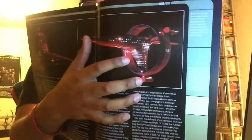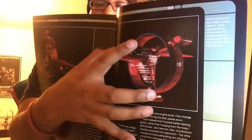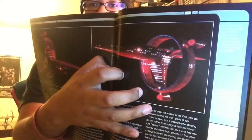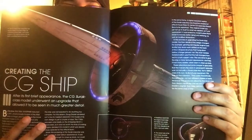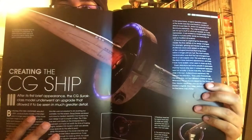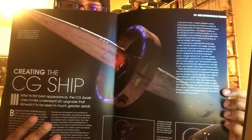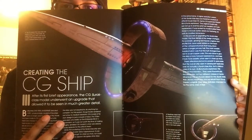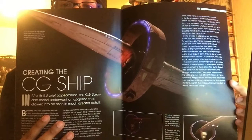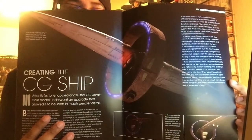Interestingly to note, I really kind of wish they had gone with this design, adding 2 or 3 warp nacelles there. I just think it looks really cool instead of the way they went without the nacelles. But I guess the O-ring around it is the warp engine drive pod or whatever. And here's the section creating the CGI ship that we saw on the show. By this point in the Star Trek franchise, they were not using physical models anymore, and Star Trek Enterprise in particular was the first Star Trek series to be filmed in high definition. So CGI really kind of stood out in this show.